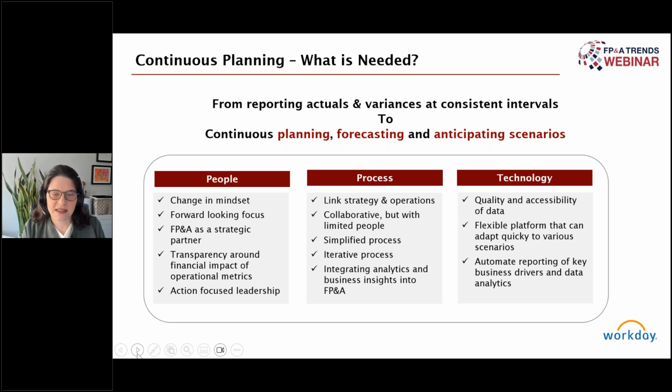On the process side, I collaborate with a small group of people who understand the link between strategy and operations. And as the name implies, continuous planning is not static. It's an iterative process. It's not something that you do and then you leave alone until the next budget season, but it's a planning that gets revised as often as needed to keep a really good line of sight on the future.